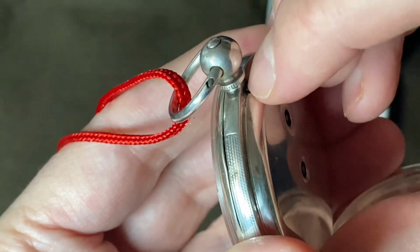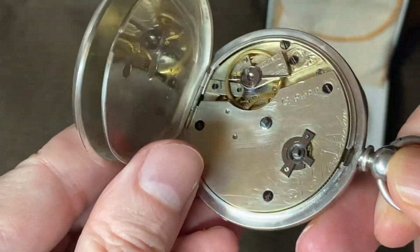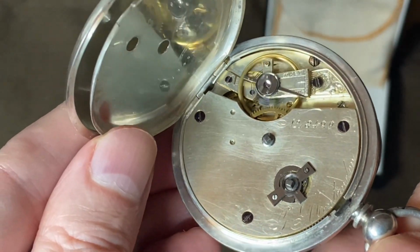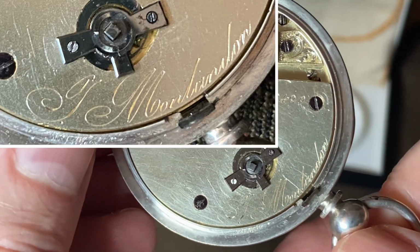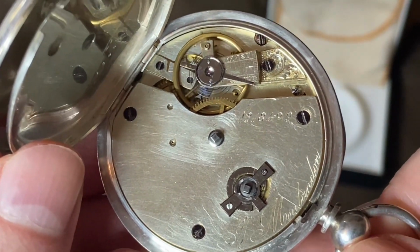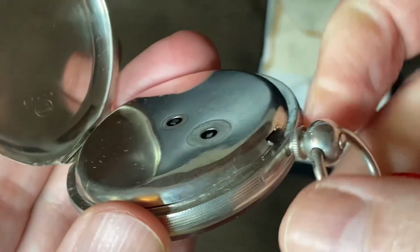Now, when we examine the dust cover, we see that there is no place signature, only the name J. Montandon. Now, this does not give us a lot of information. However, it is very possible to compare this with other similar pieces, as these are quite rare.